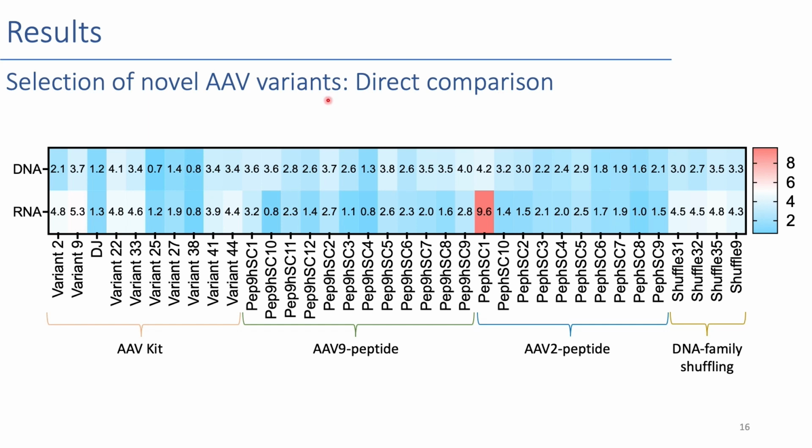And we get these results at DNA level. As you can see, there is not a major difference between all those variants, which can enter the human Schwann cells at pretty similar levels, except for some variants that are depicted here. And the most interesting part is the RNA or expression, where we can find one of our novel variants, the PEP human SC1, which is the best at expression with almost 10% of the reads, which is 2 times better than all other best variants so far.